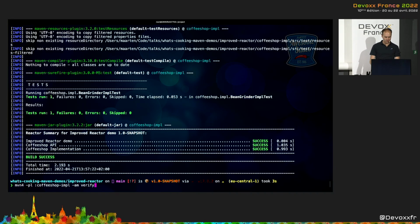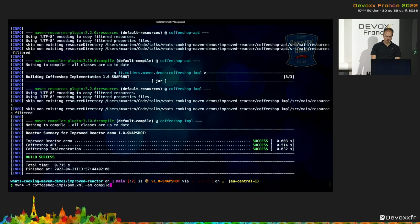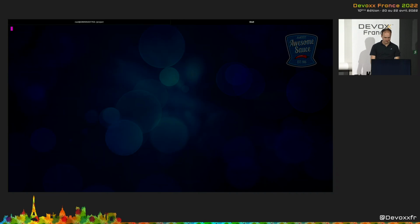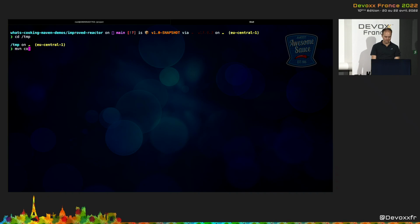Now it works. We can say, for instance, rather than specifying a project list, here's my coffee shop implementation module, there's the POM file, please build it for me. And I don't actually even need to say -am, because it will still resolve the dependency from the project, as I said before. And we can even do this. It's going to be a bit scary to try, but we should be able to do this from a completely different directory.